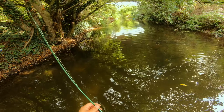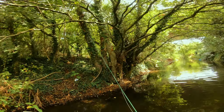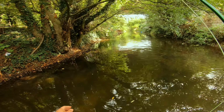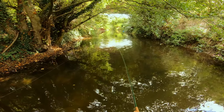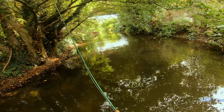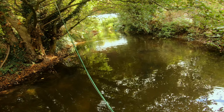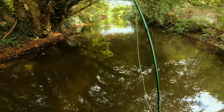There he is, there he is. Oh, he ran right past my bloody foot. Oh, I don't believe it. Right past my fly. There's a big old fish. Where'd he go? Where'd he go, man? He's gone right up there.